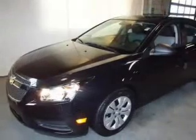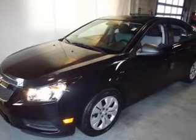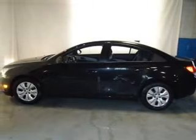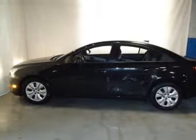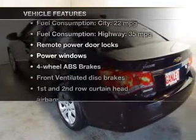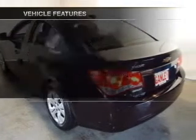GPS navigation will guide you to your destination. Premium wheels lend a distinctive appearance. The anti-lock braking system will help keep you safe on the road. And memory settings put you back in the right place every time. And with these notable features, you won't want to miss out on the opportunity to own this amazing ride.